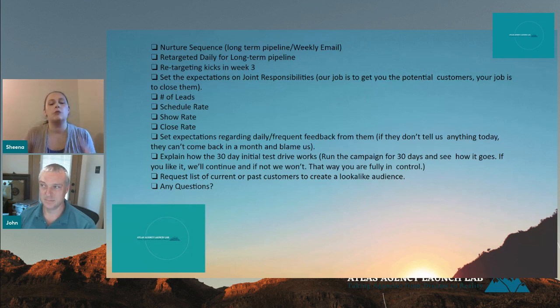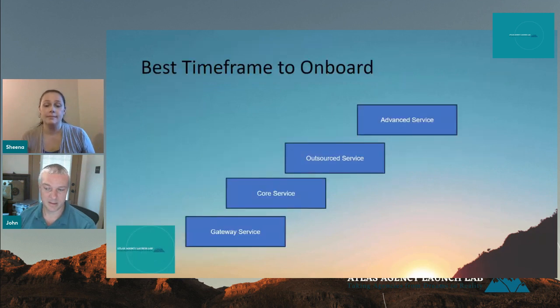All right. You need to set realistic expectations. All right. And then you need to ask them if they have any questions. Okay. Because they're going to have a lot. And that's basically how you onboard. And that's not even talking about the fact that you need to give me this and I need to give you this.